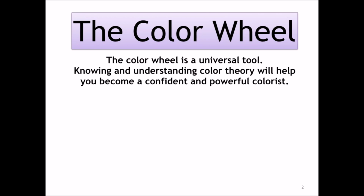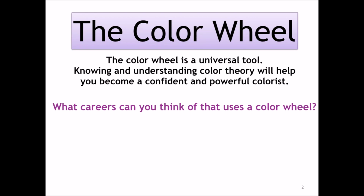The most incredible thing about understanding color theory is that it really doesn't matter which color brand you decide to work with. You might enjoy working with Paul Mitchell or Redken or Wella or Schwarzkopf. As long as you have a great understanding of color theory, you will still be a powerful and confident hair colorist.